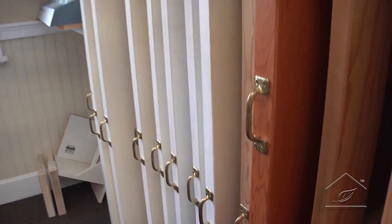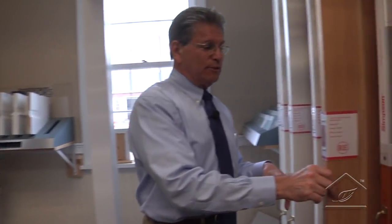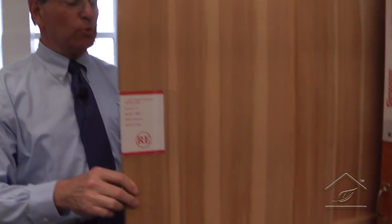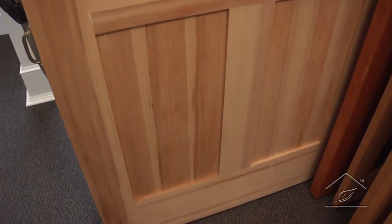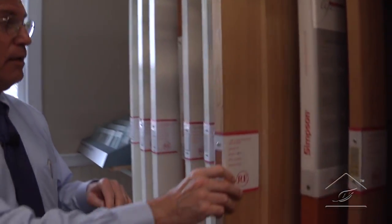Well, now that we're back over here in this particular display, we're going to show you some of the full-size examples of what some of the doors are. Here's an example of a stain grade wood door. Very common in the Midwest because of the square profiles that you have on it. But that's just one example of that.